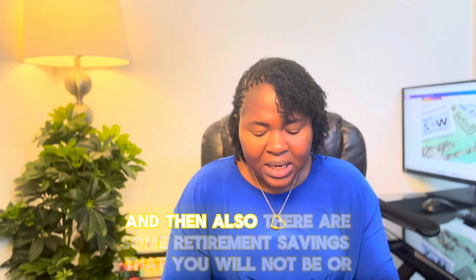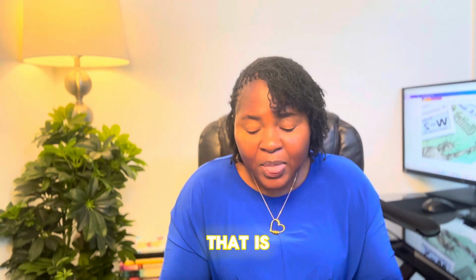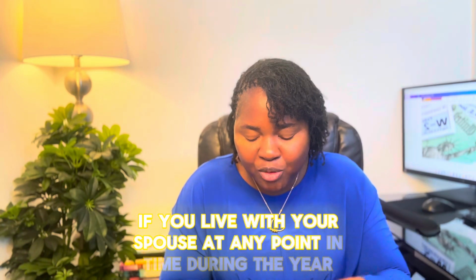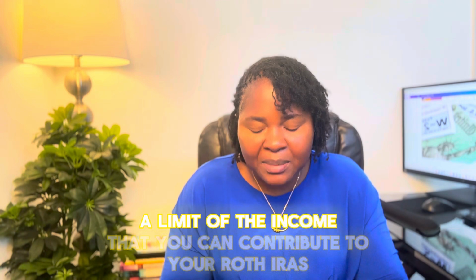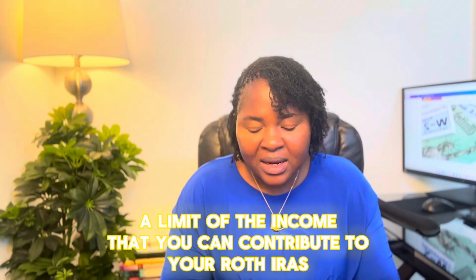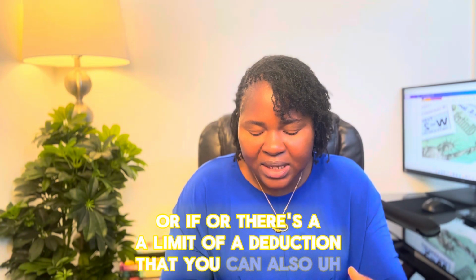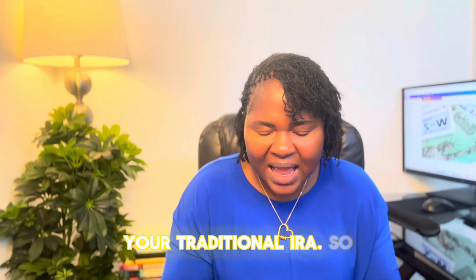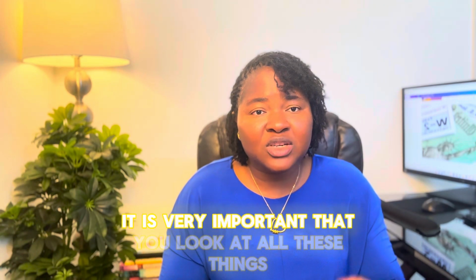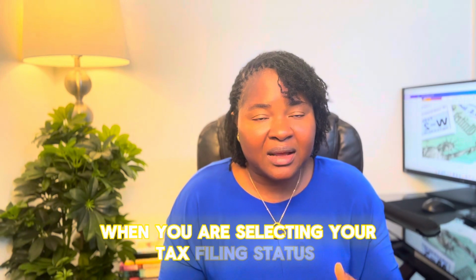And then also there are restrictions on your retirement savings. If you lived with your spouse at any point in time during the year, there's a limit on the income that you can contribute to your Roth IRA, or there's a limit on the deduction that you can take for your traditional IRA. So it is very important that you look at all these things when you are selecting your tax filing status.